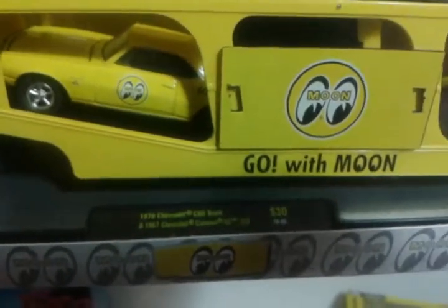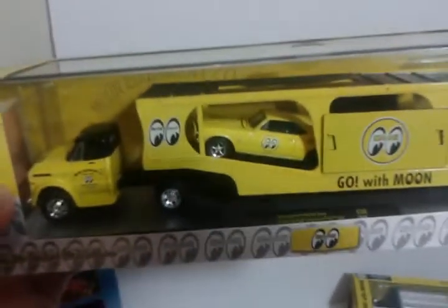But anyhow, and this one, it's got the Camaro. Let's see, 67 Camaro SS 350. But anyhow, this one here being yellow, Moon Eyes are typically yellow, so it's a good looking one. I gotta say, I'm a sucker for the Camaro.